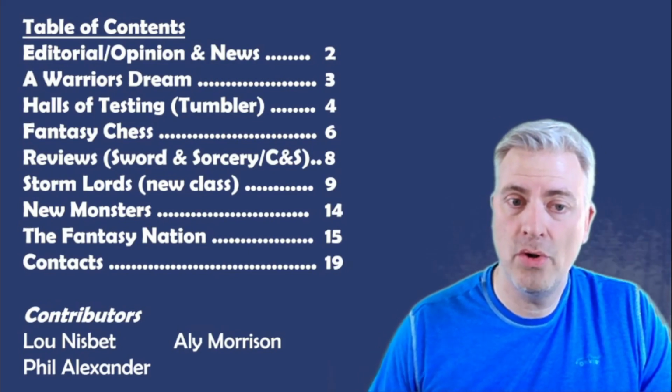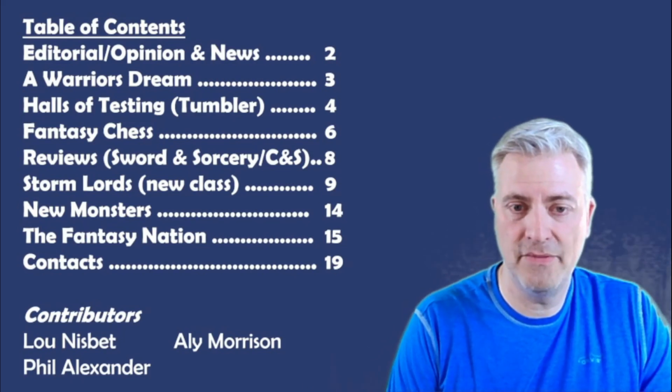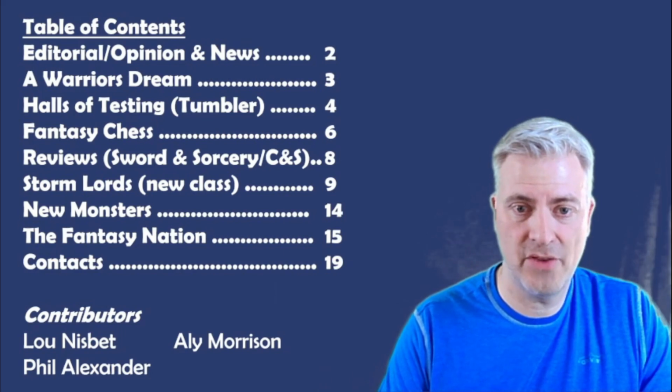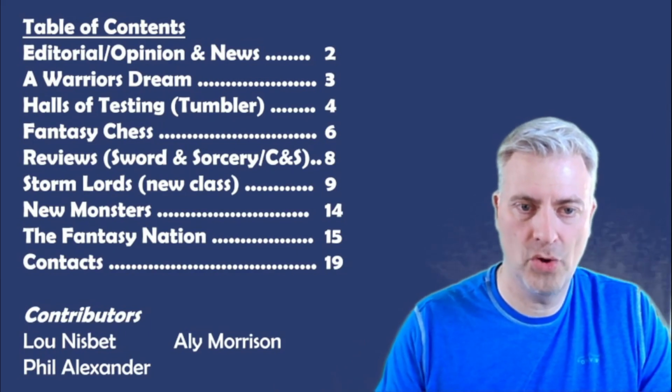There's an article on fantasy chess, which you remember there were some articles talking about that before. The concept there was you play chess, but when the characters got next to each other, instead of the automatic victory of the guy who made the move, you would roll and do a combat to determine who was going to win.